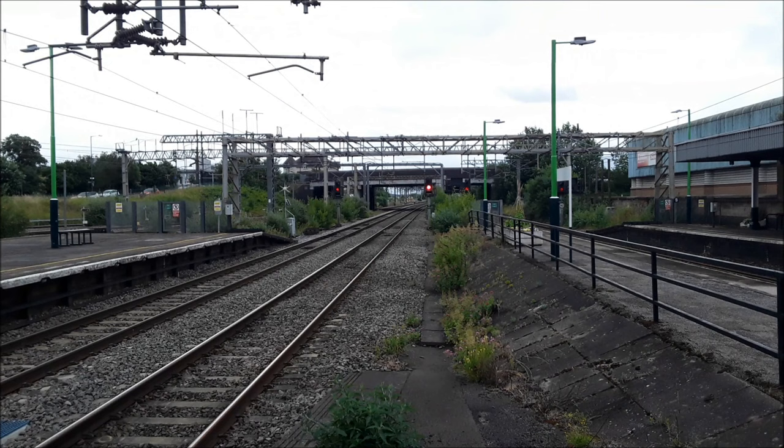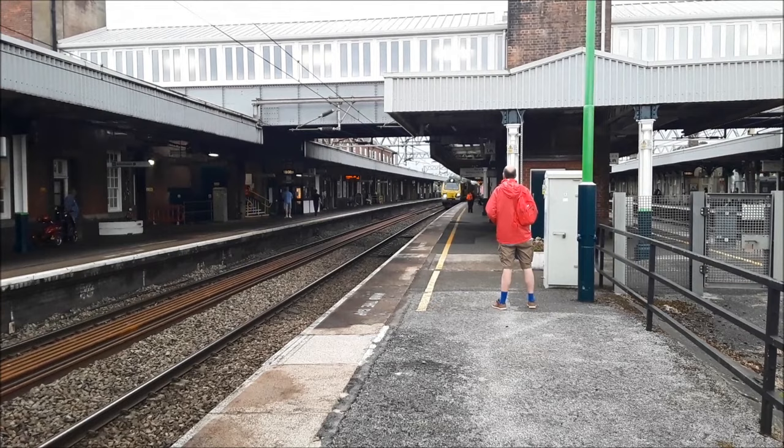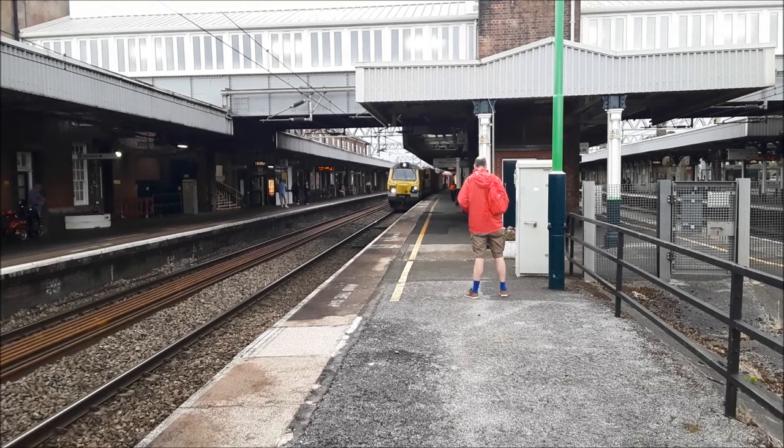Okay, then coming in now is going to be another Freightliner Class 70, doing one of its driver changes before continuing on with its journey, working their container train from Trafford Park Euroterminal to Southampton. And this is worked by 70-002. Nice.